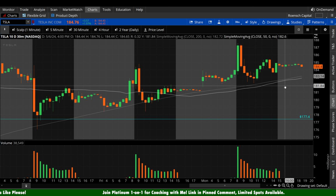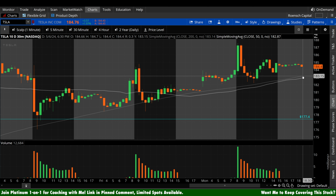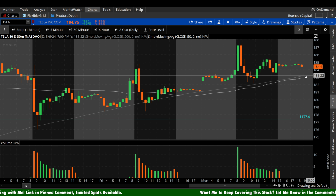So any downside test of whatever it is at the time, it's important. These are moving levels, right? Keep them on your chart if possible. It might be the 50 crossing over. It might be the 200 still higher. Whichever one is higher, if we test it, I don't care what volume it tests. I just want to see a high volume bounce.